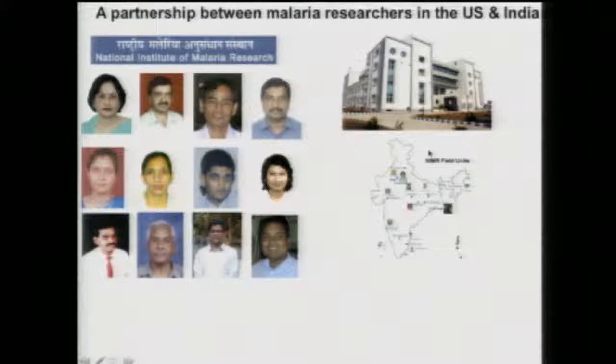And NIMR is the only institute in India which does basic and applied research. It's very well connected to the National Vector-Borne Disease Control Program as well. And they run these 10 or 12 field sites, as you can see round about in India here. And we actually have partnered up with three of those field units that I'll be telling you a little bit about. Down here, this is SAIL.